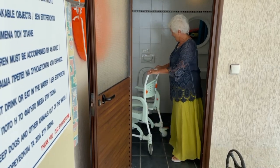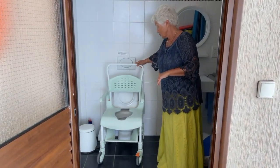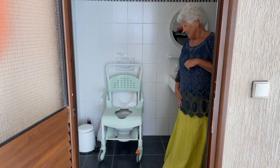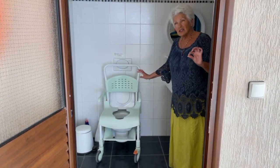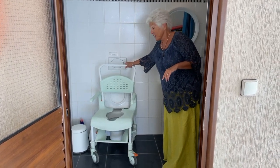Can't get the staff. But look how beautiful it just reverses onto the toilet. Amazing. That's why this piece of equipment is taken by a lot of people. Once they've used it, they take it every time that they come here.